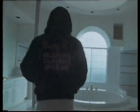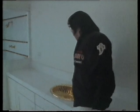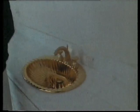Let me show you the master bathroom here. It's all made out of marble. This is all marble from Italy, and I imported it from Italy. The jacuzzi is a 7-foot jacuzzi, and we've got his and hers sinks here. These are all 24-karat gold. This came from France. And the showers came from Italy. They're twin showers, with the marble.